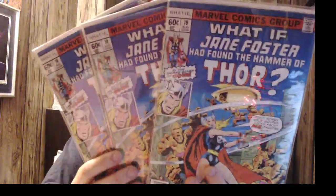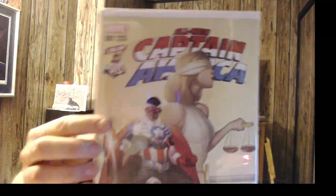But this is What If 10. I have 3 copies that I'd be willing to sell. Again, if anybody wants to make an offer, you can. All New Captain America number 1, the CBLDF variant. All New Captain America #1. So these are all hot books right now.